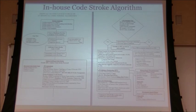This is a copy of your in-house code stroke algorithm. And once you begin handling your own code strokes, you will actually have a ring. And I think everybody's pretty much decided it'll go on the crash cart or above the crash cart. On that ring will also include your in-house code stroke algorithm and some other documents that'll be laminated so you can have those for quick review. But again, all of this is always on the internet. And we've broken down roles and responsibilities just to kind of make it a little bit clearer. But it is always a good reference tool for you to go back to in the event that, what do I do next? You know, what am I going to do next?